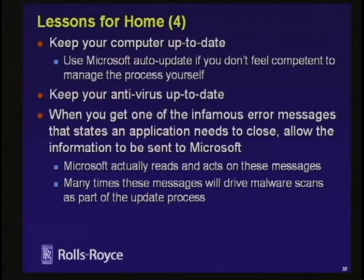Letting them update it for you is better than not having it updated at all. Also, when you get those nice little messages that say, "XXX program has decided to stop," or "has caused an error and must be stopped. Do you want to tell Microsoft about it?" I would encourage you to say yes, send the information.